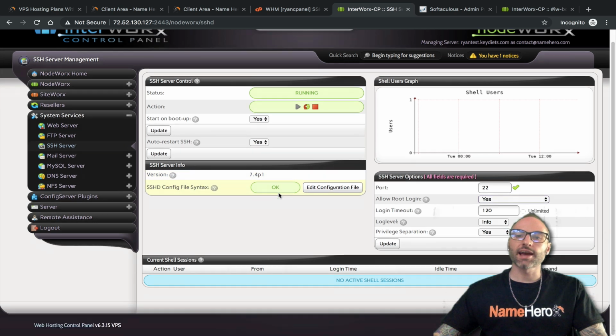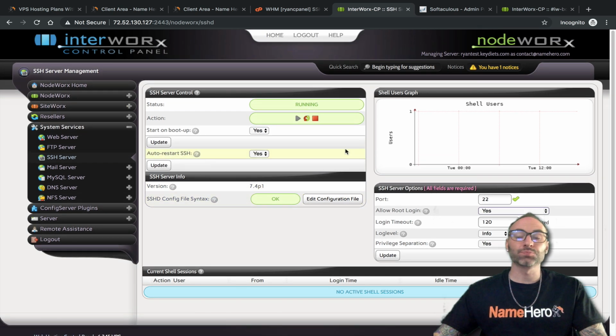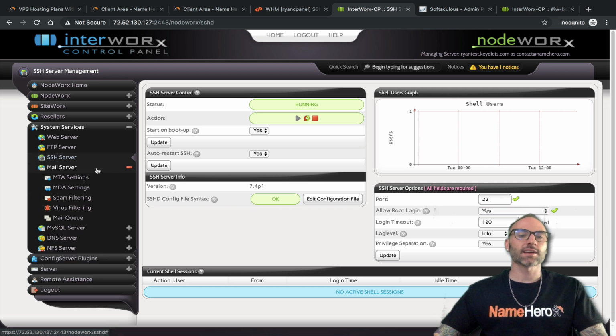I don't see where to add root keys in NodeWorx, and this I might be overlooking something. I am fairly newer to InterWorx, so I'm not sure why they don't list those in here. But I'll do a video to show you that specifically side by side. So these next features get pretty detailed.